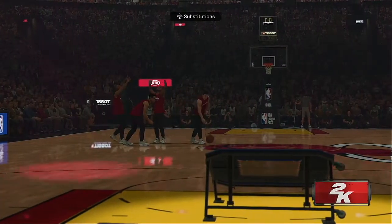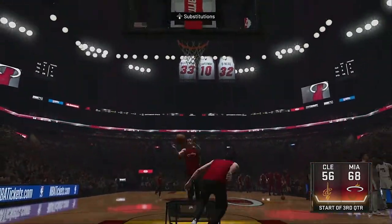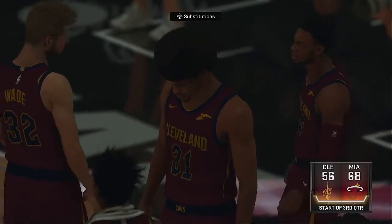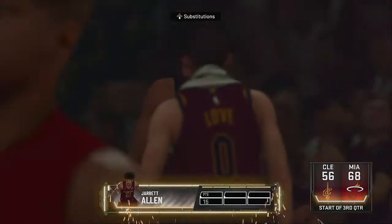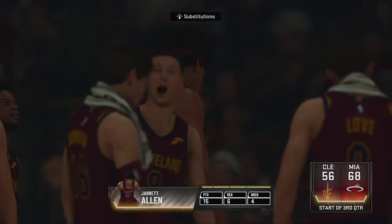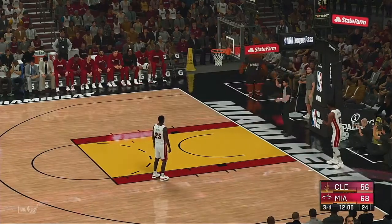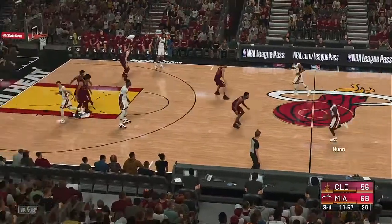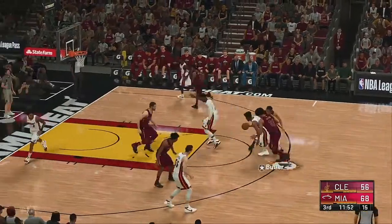And with the second half upon us, we'll find out if this game becomes the rout that it's threatening to be. Jarrett Allen with a strong contribution so far in this one. It's been a great performance from him, really staying focused on quality shots. Now this is showing that they're not going to play at anybody else's pace but their own. And with a big gap on the scoreboard, the second half begins with very different goals for these teams. One side trying to mount a comeback, one side trying to protect their lead.